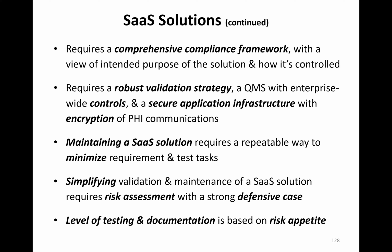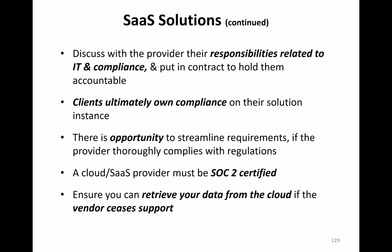Simplifying validation and maintenance of a SaaS solution means you have to do a risk assessment and have a strong defensive case. The level of testing and documentation is based on the risk tolerance of a particular company, which may vary. Talk to the provider about their responsibilities related to IT and compliance, and make sure you use your contract as a way of securing what you need and holding them accountable. Ultimately, you as a client own compliance. You can only try to get them to do the things that you need.